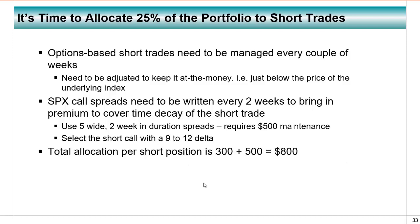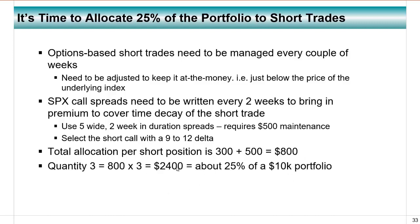So total allocation for the short position is going to be $300 that we spent on the bear put spread, plus $500 that's being held as maintenance so we can write the call spread. So that's $800 that's actually being used out of the portfolio, or about 8% for a $10,000 account for this short trade. We do quantity 3, that's about $2,400, and that represents the 25% that I was talking about. So about $2,400 out of a $10,000 account, that's about 25% of a $10,000 account that's being allocated to the short trades.